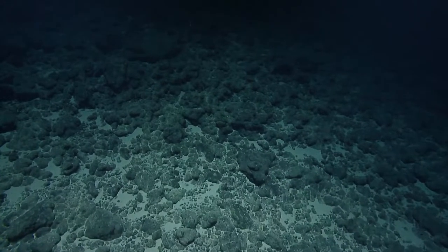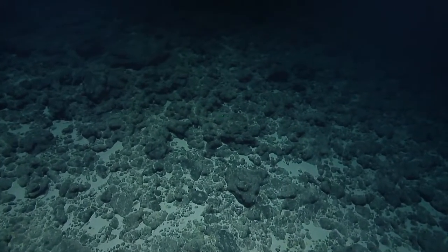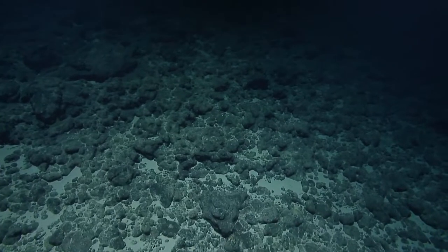Building. There's just better rocks. There's better rocks out there. You can find a better rock.